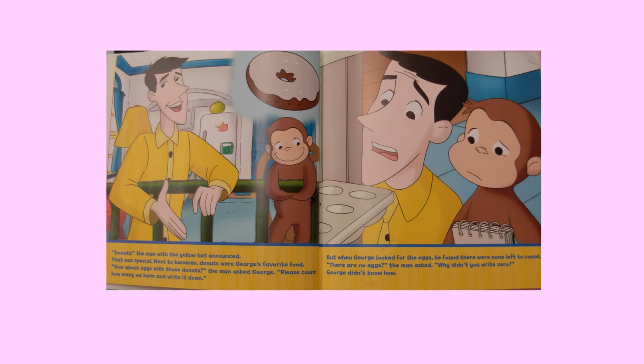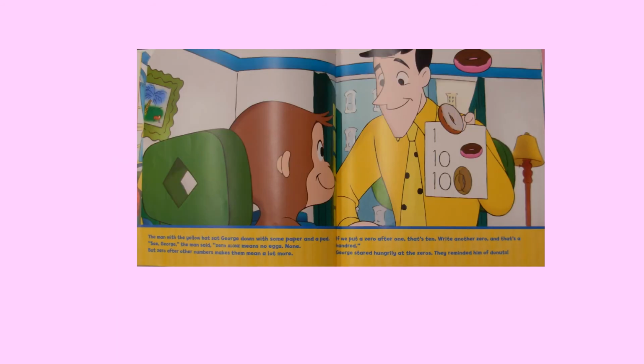But when George looked for the eggs, he found there were none left to count. "There are no eggs?" the man asked. "Why didn't you write 0?" George didn't know why. The man with the yellow hat sat George down with some paper and a pad. "See, George," the man said, "0 alone means no eggs. None. But 0 after other numbers make them mean a whole lot more.